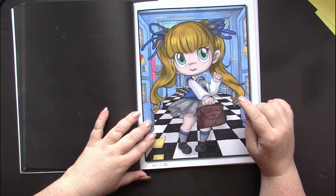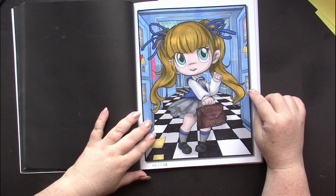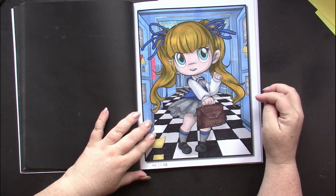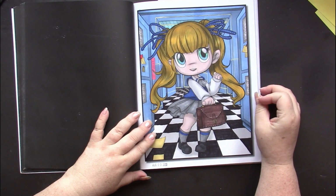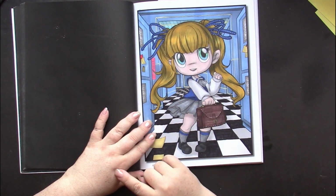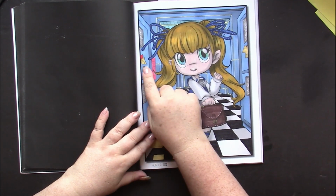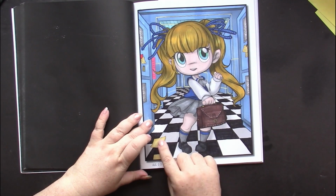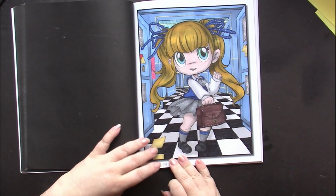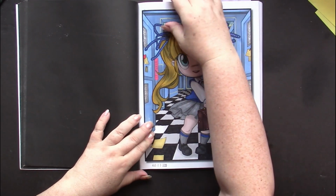Obviously I did some dotting, silver gel pen in these things, the vents, and I used pink Decorez for the poster here, and I did some fake writing on it. Same with these up here. I should have done some fake writing on this one. I really like how that turned out.